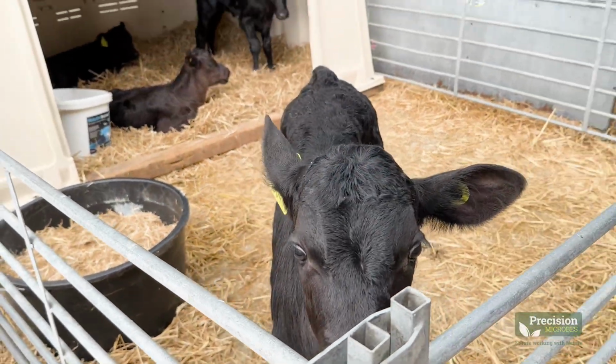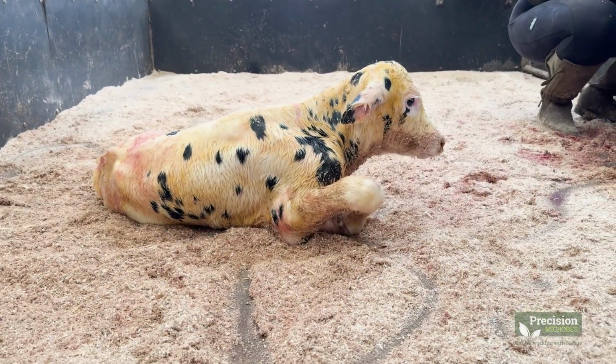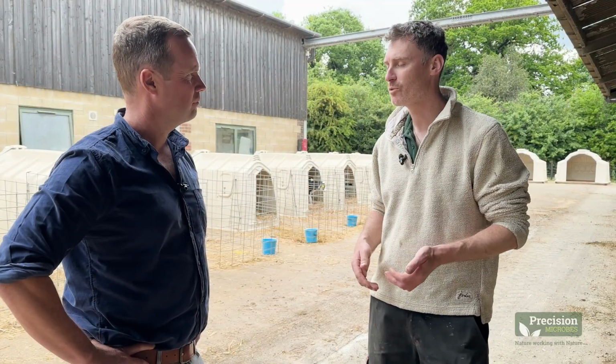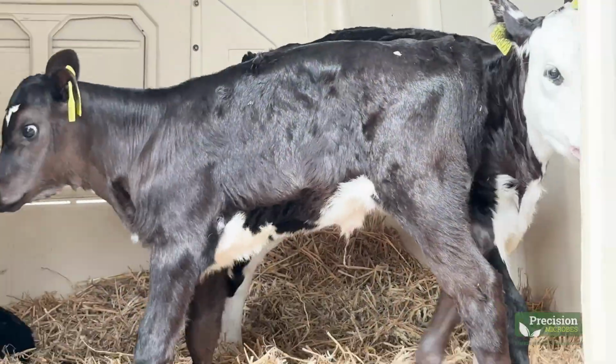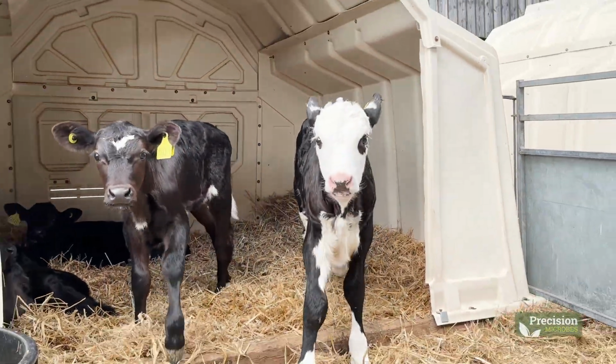But obviously you've got to put that into practice. So the easiest way to do it was we split the calves in half, a lot of beef calves, a lot of Holstein heifer calves, to see which worked better. Ultimately, we're stood here 6-7 weeks later and I'm using it on every calf now. That tells you how that test went, and that's been a huge thing for us.